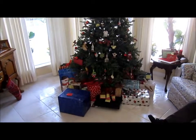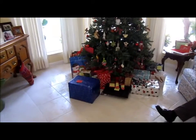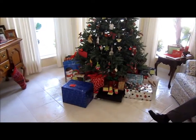Okay, so we're ready to start round two here in just a minute. Everyone arrived and put their presents under the tree for everybody. So that's round two. That's master bedroom and office.